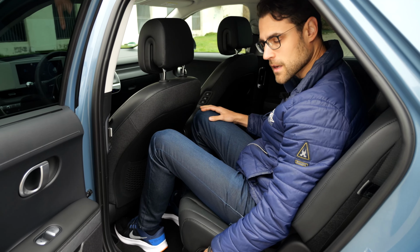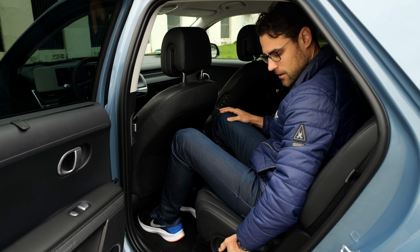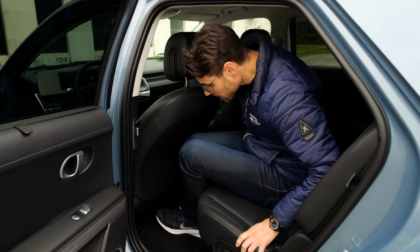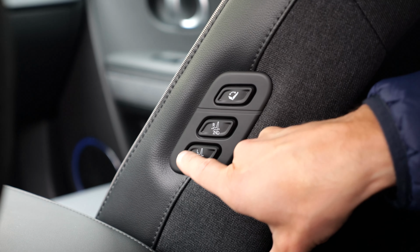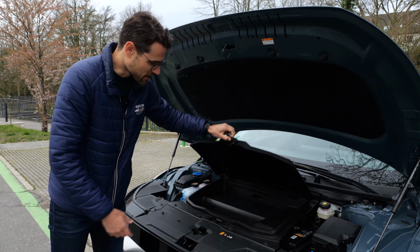This is also equipped with the electric adjustment for the rear bench. You can slide it forward or backward, and then you can also adjust the back part here manually. And interesting also that from the driver's seat you can also control the rear with these buttons, and then you can slide this one or the other part forward or backward. Especially for charging cables, you also have a small frunk here in the Ioniq 5.